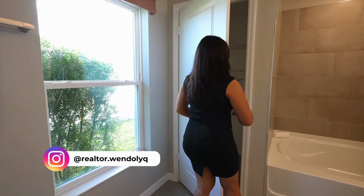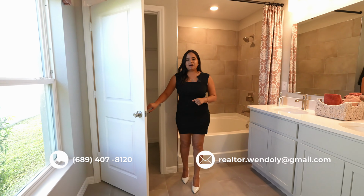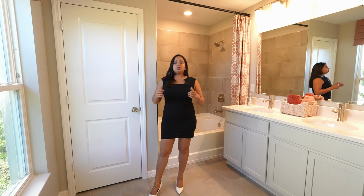And guess what? Another option, so many options. You can also do, instead of having this linen closet here, you can do the shower and tub combination, or maybe just extend it out. Again, so many possibilities. Now, we're gonna go ahead and step outside to check out what lot size you can get with this builder.